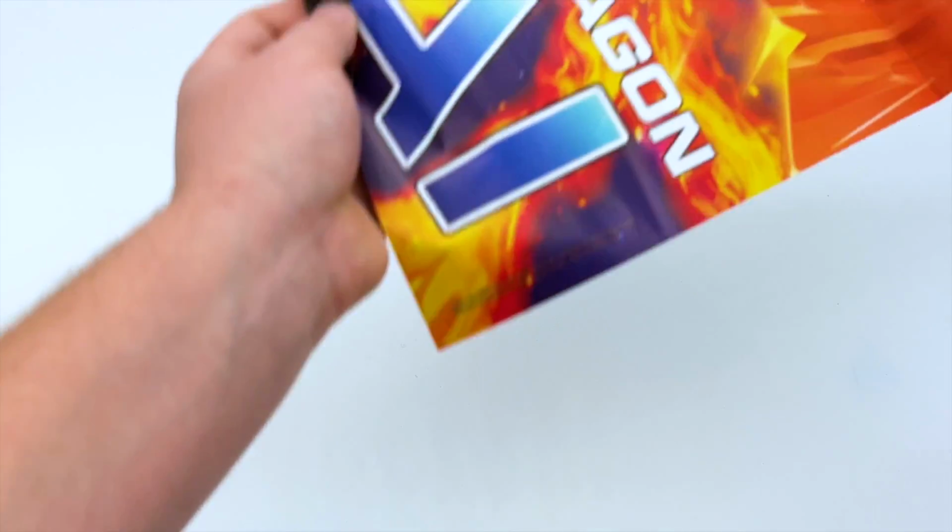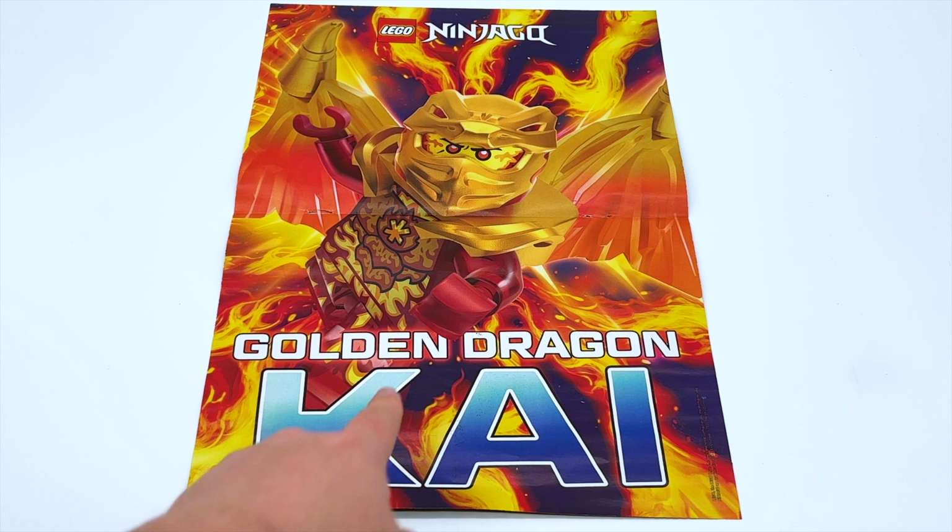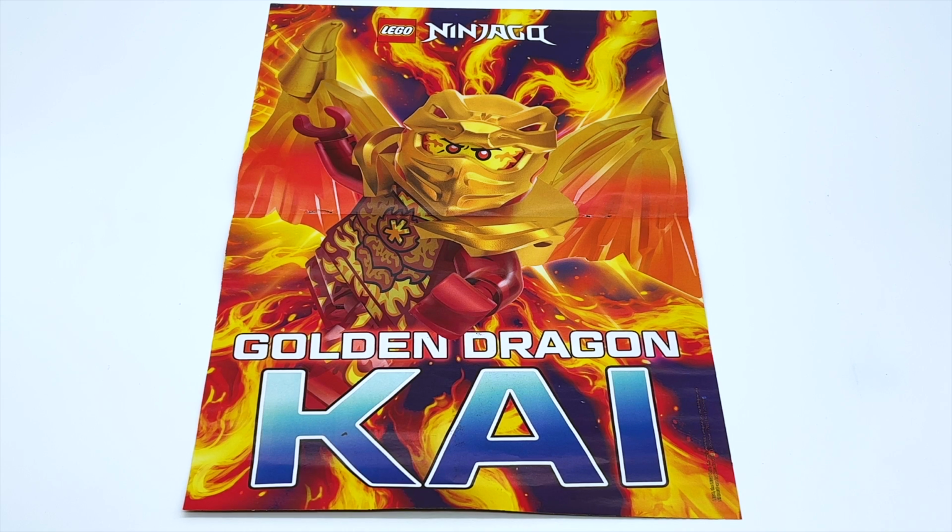Now flipping this to the other side, this poster is actually fantastic. This is an instance of text I don't mind at all. It just says "Golden Dragon Kai." I like how Kai's hand is going over a little bit of the text. Helps keep it a little more three-dimensional. But no, I think the text looks good. The graphics are great. The render of Kai looks amazing. I love all the flames behind him. That's genuinely a super cool poster. It might be one of my favorites ever. The designers did a fantastic job with that.